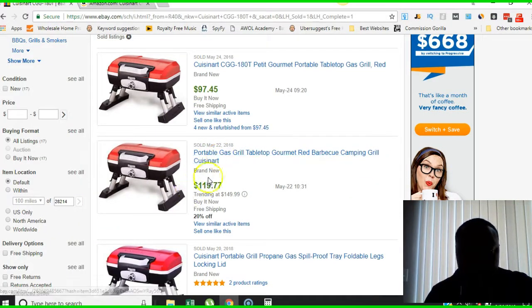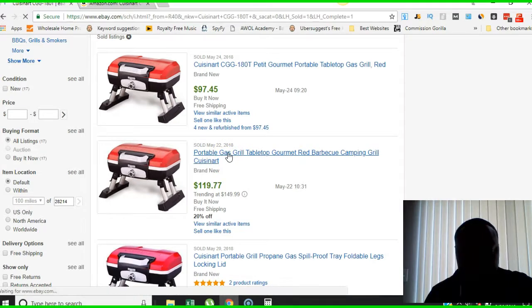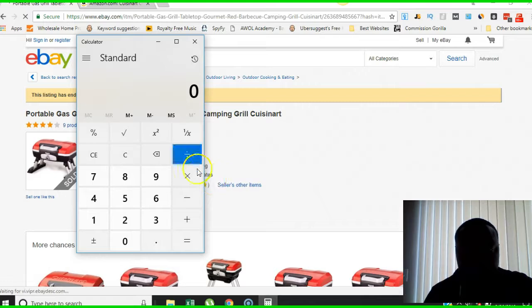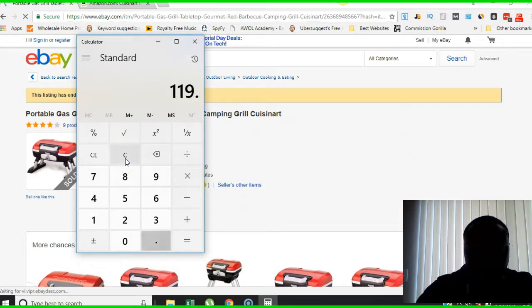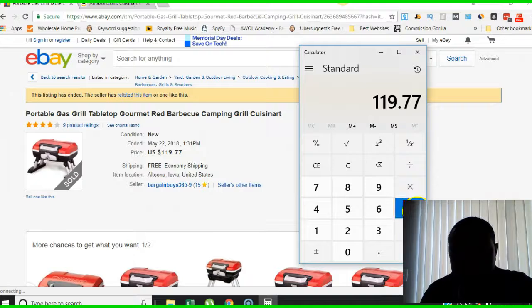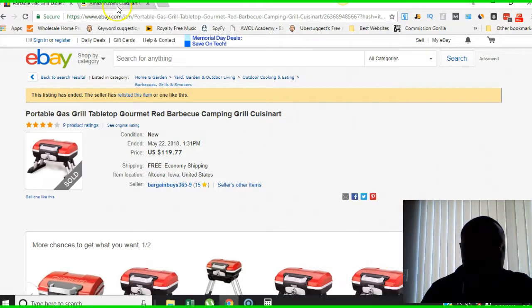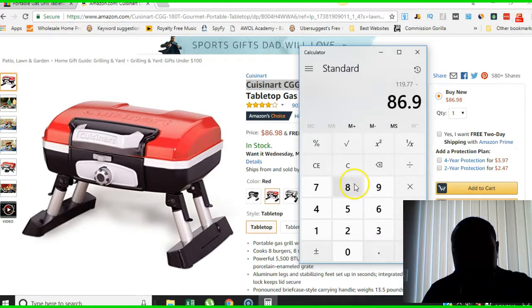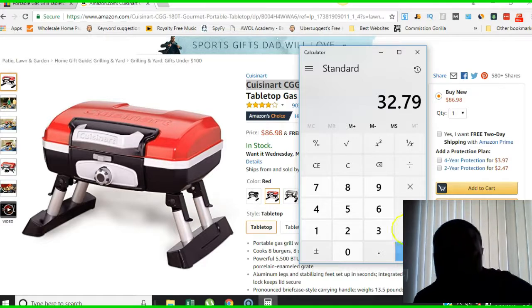So 119. Think he's making some money? Oh, I'm pretty sure. You already know he's making some money. So 119. Let's see, move this calculator over here. 977. I'm going to subtract $86. They say eBay charges 15%. You can go 17% if you like. Make it $32.79. Yeah, that's some good money.